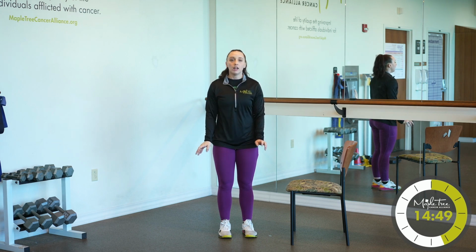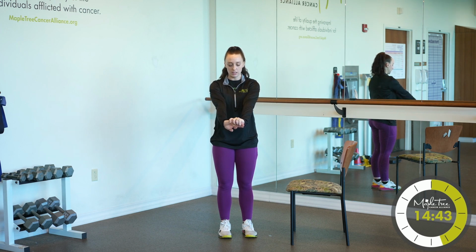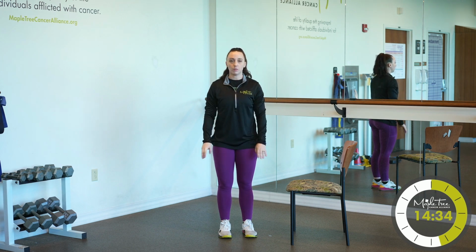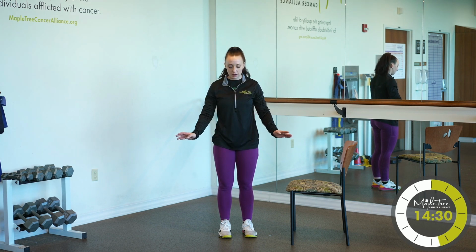All right. If we need to stretch out those biceps a little bit, you can grab both hands together and kind of press, extending to the front, focusing on getting those biceps extended and stretching. And do a couple shoulder rolls. All right, and one deep breath.